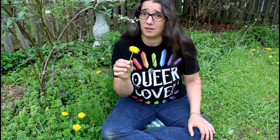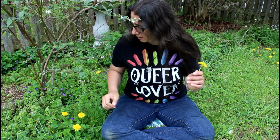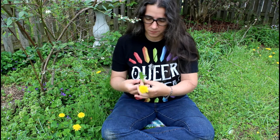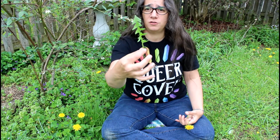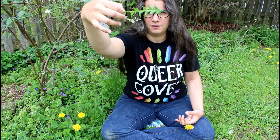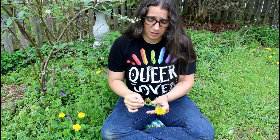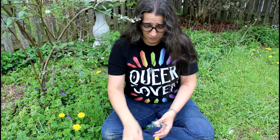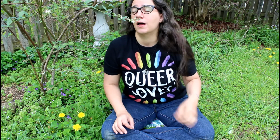The name of this plant, dandelion, comes from the French dent de lion, which means lion's tooth. Let me show you here. You can see the leaf of the dandelion is said to resemble a lion's jaw, which is where it gets its name. Interestingly enough, that is not the name of the dandelion in French. The French name is pissenlit, which basically means piss the bed. In fact, one of the folk names in English is sometimes wet the bed, or something along those lines, which is kind of a reference to its old medicinal use as a diuretic.